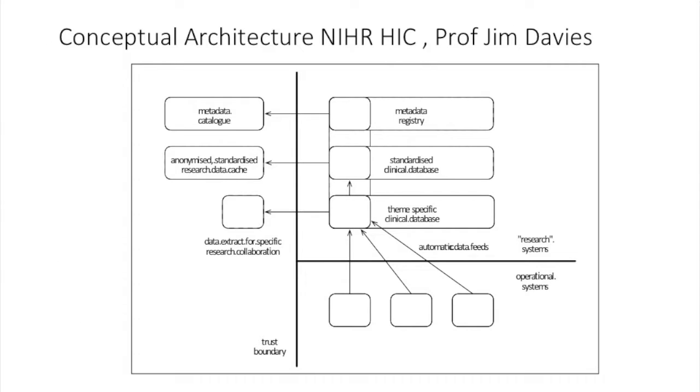So within this, when the project was first set up, Professor Jim Davies, who sat in the front row, came up with this general conceptual architecture for how this project would work. And I'm going from the bottom down to explain. The bottom row of this is the operational systems of the trust. So you've got your electronic patient records, your laboratory management systems, your pathology systems, your imaging systems. They will feed the appropriate data into a theme-specific database, which is the database that I'm going to be talking about today.